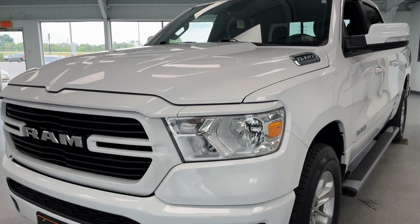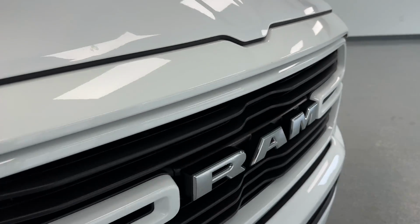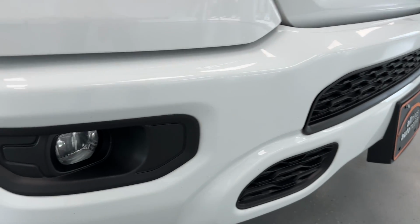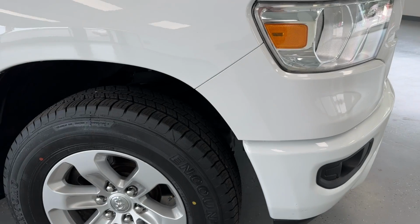As we get closer here to the front of this crew pickup, you'll be able to see that it is a sleek, bright white clear coat with chrome and black accents, as you'll be able to see there on the front grille as well as down around those fog lights. Those fog lights will help you out in inclement weather.